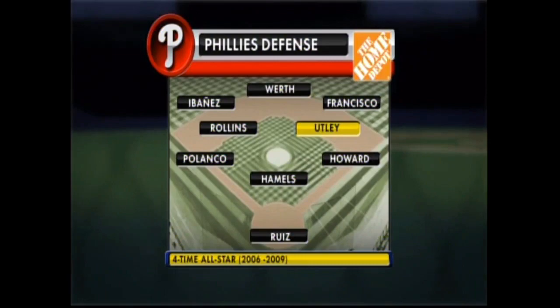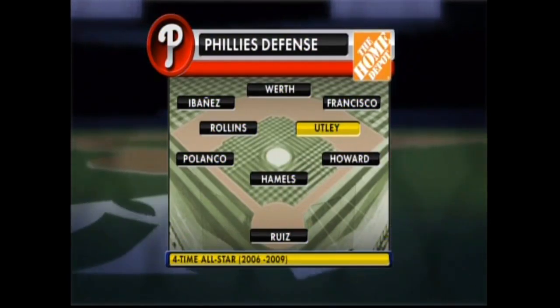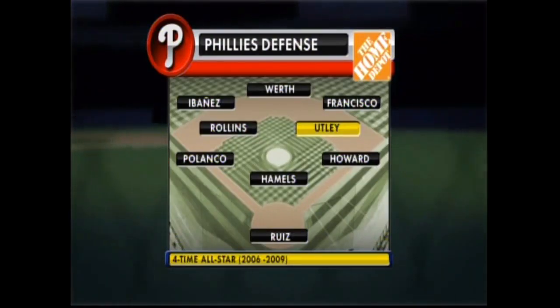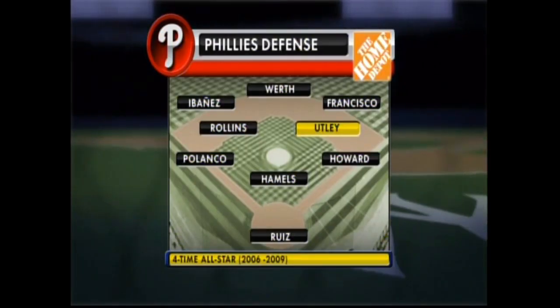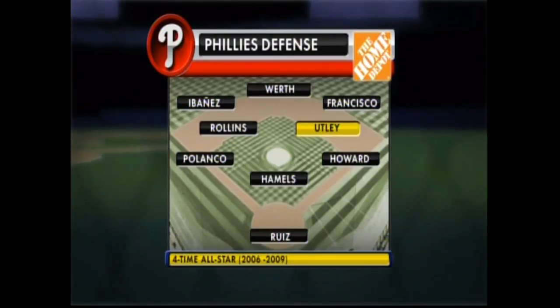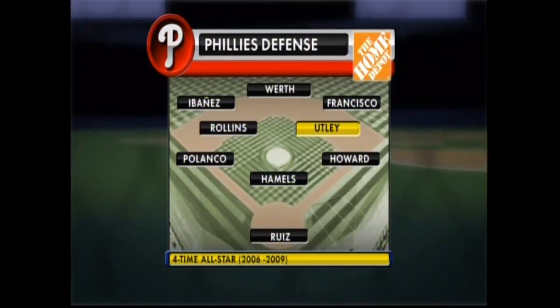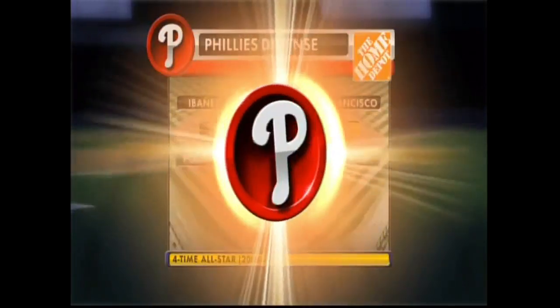In the outfield, Raul Ibanez is in left, Jason Worth in center today with Shane Victorino feeling under the weather. Worth moves from right to center and gets the start there. Ben Francisco is out at right. Around the infield, Placido Polanco in third, Jimmy Rollins in short, Chase Utley at second, Ryan Howard at first base. Behind the plate, a late change, Dane Sardina will get the start in place of Carlos Ruiz, and then Cole Hamels is the starting pitcher.